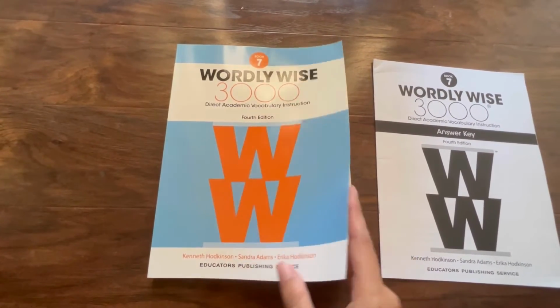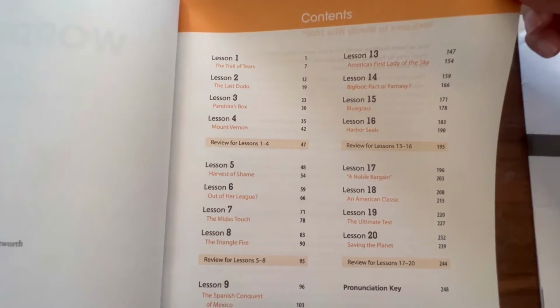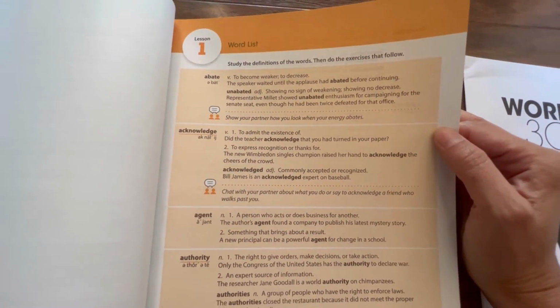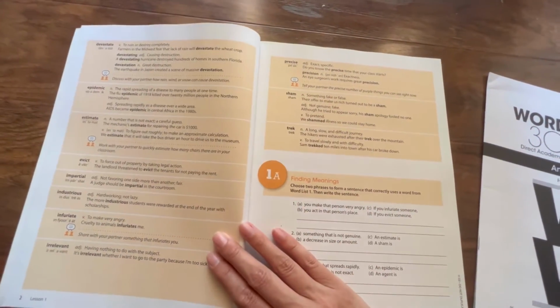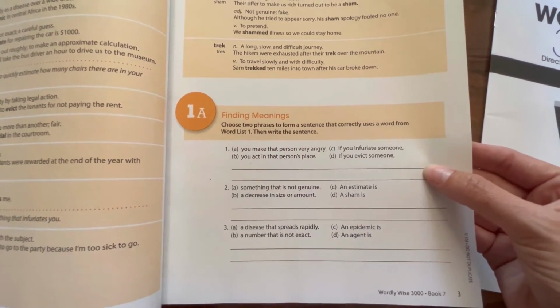Okay, so here we have Wordly Wise, table of contents here. Like I said, here's lesson 1, which I would normally do on Monday. At the very beginning, it gives you the word list that they will be learning, vocab words that they'll be learning this week, the definitions, parts of speech. And then here's what Carson will be doing on a Monday morning, which is finding meanings.